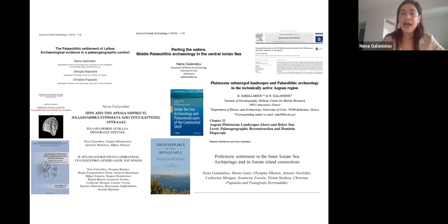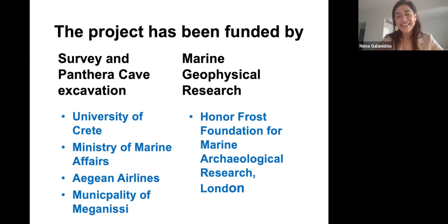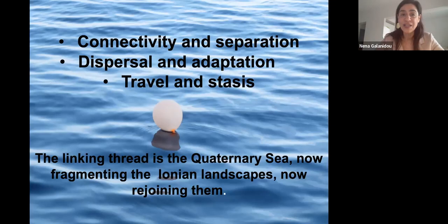Our team has been quite active, publishing a lot in Greek and in English, presenting the results of our work before international conferences, and being open to giving material recovered through our work to student master's theses and PhDs. Here you can see a sample of our published work. Our project is now 13 years old, and has been funded by the University of Crete, the Ministry of Marine Affairs, air transport by Aegean Airlines, the municipality of Meganisi, and the underwater seismic geophysical research was funded by the Honor Frost Foundation for Marine Archaeological Research.